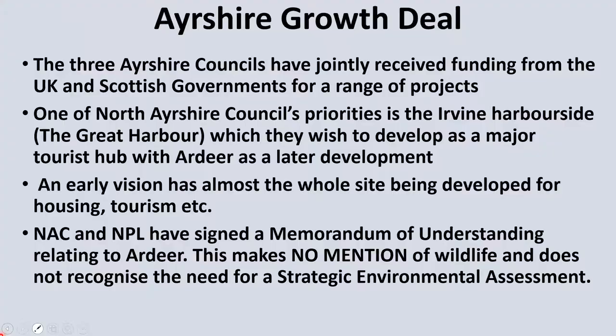The next one is the Ayrshire Growth Deal. Again, because almost all of you are local, you will know about the Ayrshire Growth Deal, the three councils have jointly received a very large amount of money from the Scottish and UK governments and so on. And one of North Ayrshire Council's priorities is the Irvine Harbourside area, what they've called the Great Harbour. And they want to develop this as a tourist hub, mainly looking at the harbour side, but also at, as I understand it, the beach park and so on as well. But although perhaps not in the initial first phase of this, they see Ardeer as being a later development site.